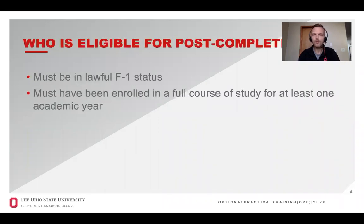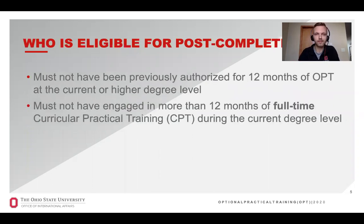All right, so in order to be eligible, you have to be in lawful F1 status and must have been enrolled in a full course of study for at least 1 academic year. So what that means is 1 autumn and 1 spring semester at least. All right, must not have been previously authorized for 12 months of OPT at the current or higher degree level.